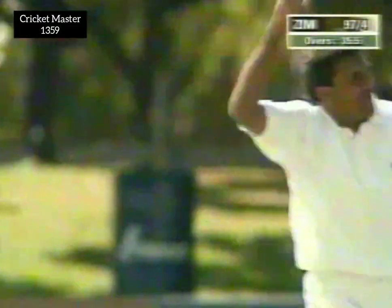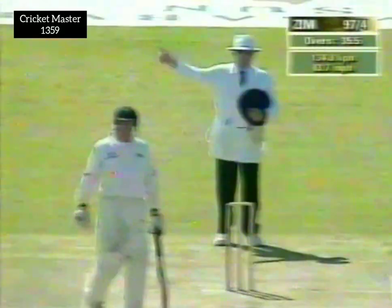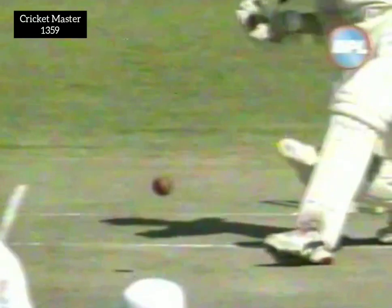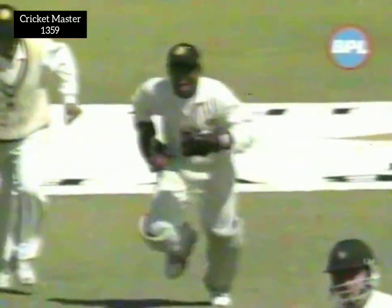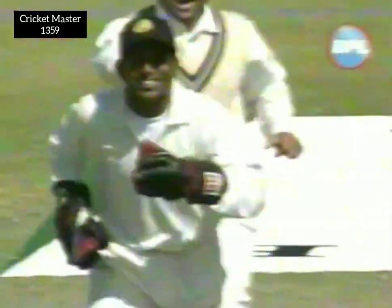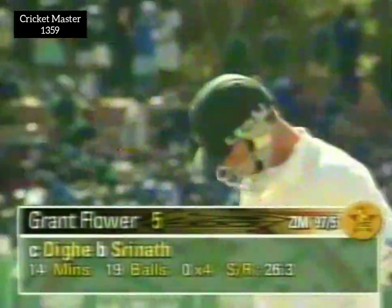And he's induced an edge. And India have struck again. Just on and around that off stump area. And Srinath has struck for India. Up there for the drive. Can swing in as much as Grant Flower thinks. That played a long way from the body. Thin edge. Everyone heard the sound. So Zimbabwe's fifth wicket has fallen. Grant Flower, he's gone for five. Zimbabwe 97 for five.